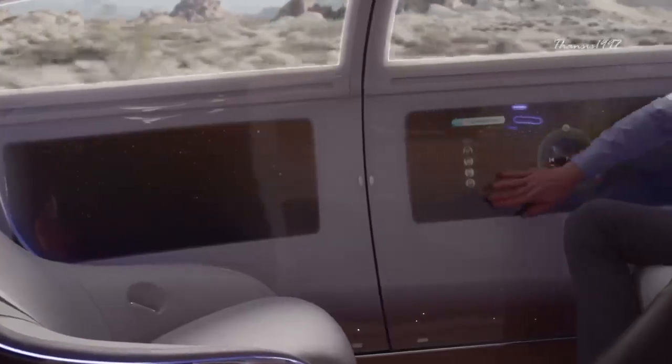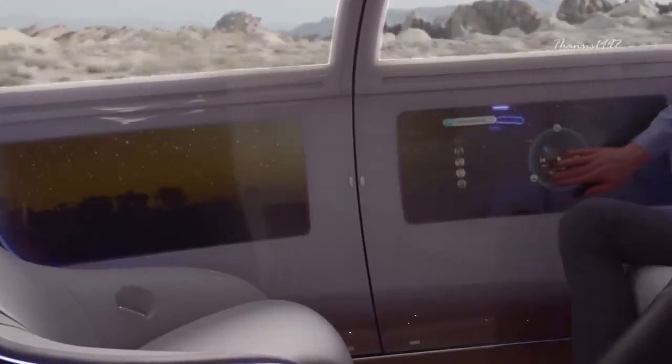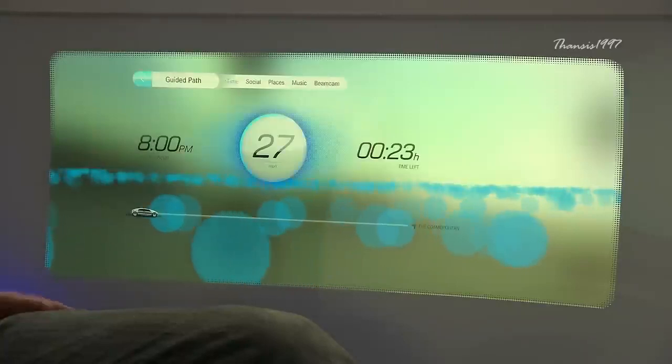Multimedia screens, all five of them, appear in the most unusual spots, including the rear wall and each of the four doors.